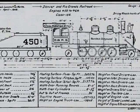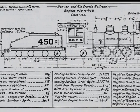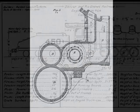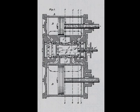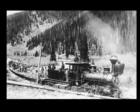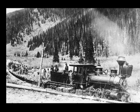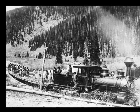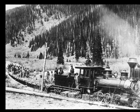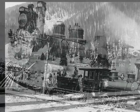They were outside frame 282s with Vauclain compound cylinders and sloped back tenders for better visibility. Compound cylinders were in vogue at this time as they were supposed to provide smoother running and more fuel efficiency. The new locomotives were designated as Class 125. In preparation for their arrival, the Denver and Rio Grande began laying heavier rail on many of its lines in anticipation of the first locomotive deliveries in April of 1903.